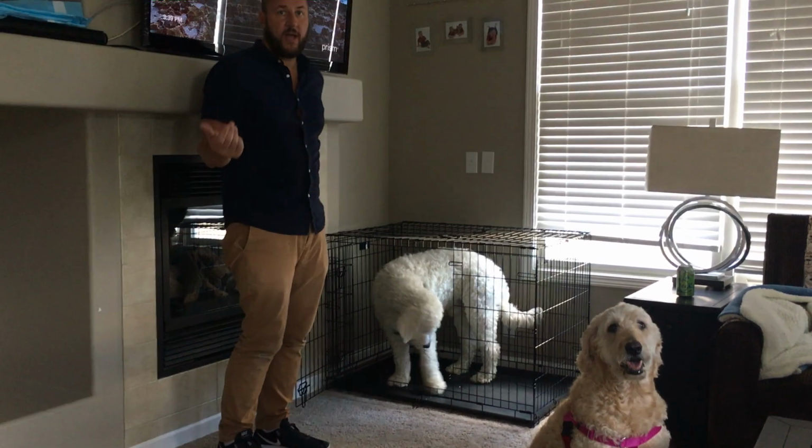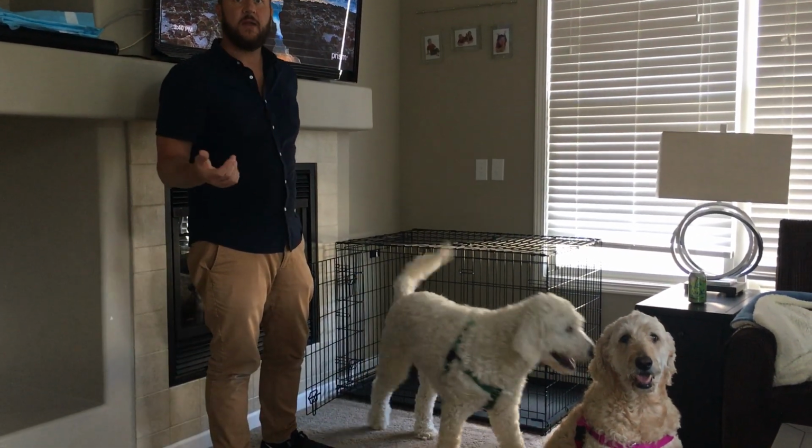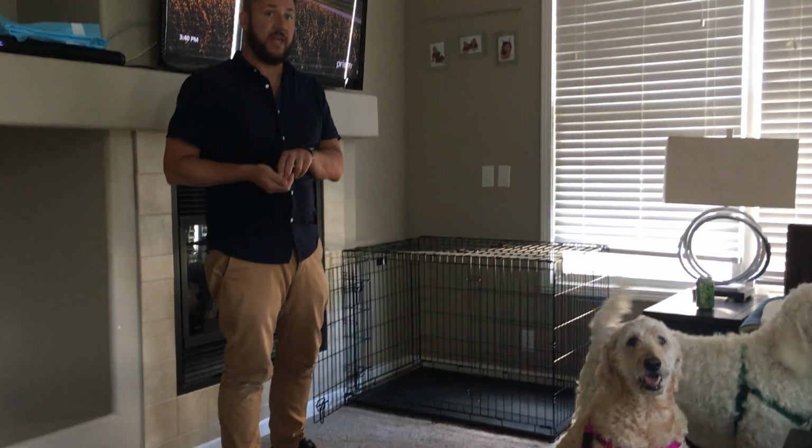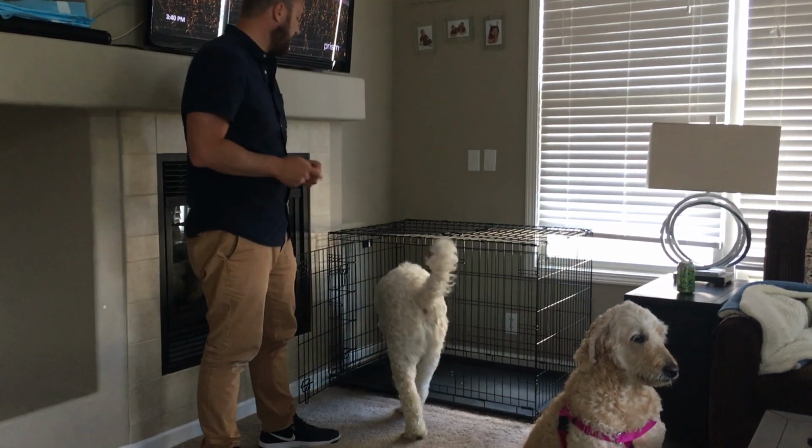Perfect. So we created a desire to want to go in the kennel by leaving the treats in there with the door closed. And then when he got them, he's hearing an association. So here's the word cave while he licks them up while he's in the cave. Next step is I just want to toss one treat in, let him go get it.